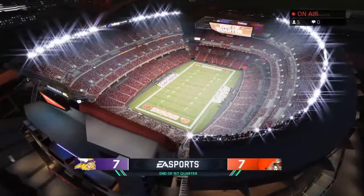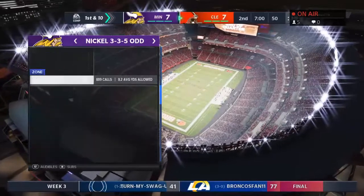7-7, our score after 1. The score tied 7-7.